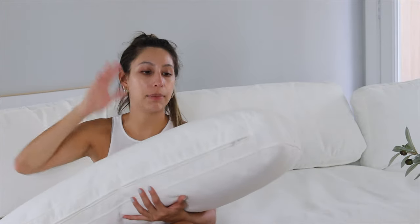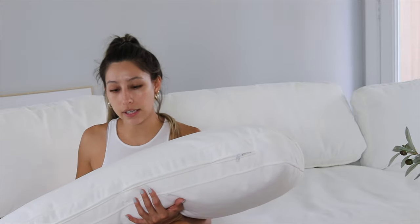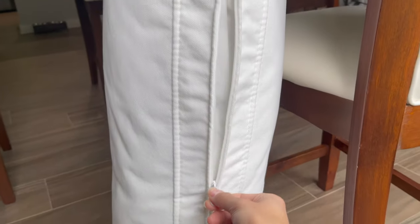I also wanna talk about the back pillows. These are completely removable, so they're not attached to the couch at all, which I like because I can come in and fluff these or I can take them off and vacuum them very easily. And it comes with 5 of these pillows, 1 for each headrest and then along the back. And I really like that you can wash these as well.